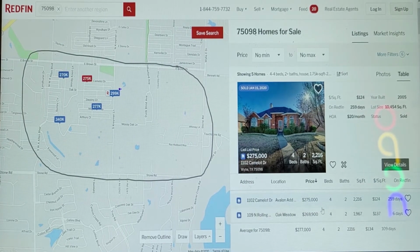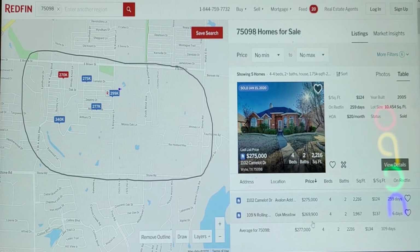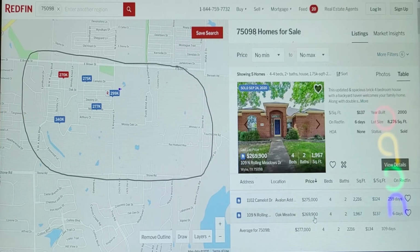And then the last one is going to be a 4-2 at 1967. As far as our comps go, that's going to be the closest we can get. It's actually on the same street, just past the stop sign. And that one's 269. So we know that we're going to be at least 269 in retail condition. That's very important that you understand you're in retail condition at this price.